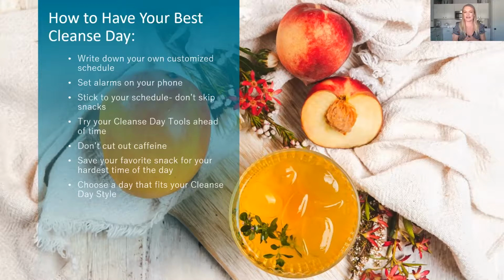And save your favorite snacks for your hardest time of day. So for me, around 2 or 3 p.m. is when I really save my heartiest snack. That's typically when I'm going to have my collagen bone broth or my 3 credit snack bite, because that's when I'm typically hungriest. And so I save something big and exciting for that part of the day to look forward to and to provide myself a good dose of nutrition to help me get through.